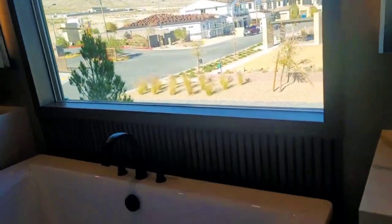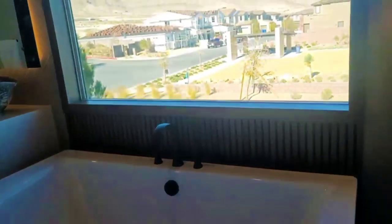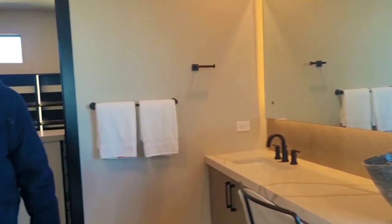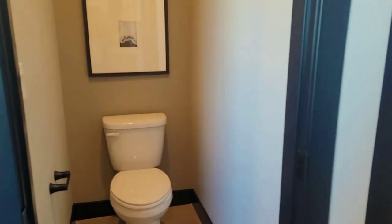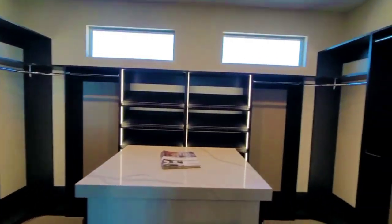Wow. Tingnan niyo po, ito yung like paliguan niyo. Paliguan, tsaka yan yung view. Like the closet. The closet. And this is the cute naman ng CR. Tsaka yan yung closet, guys. And these are the linen.